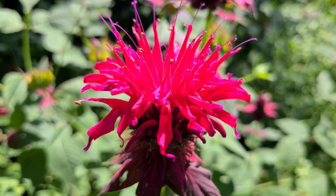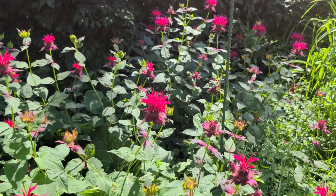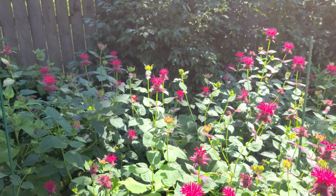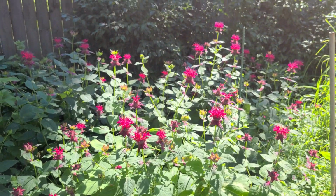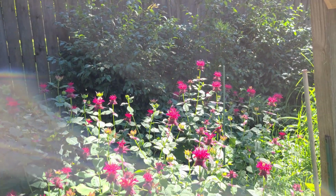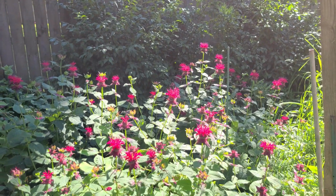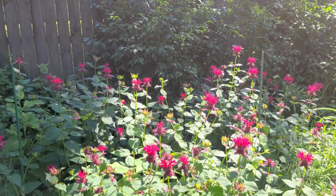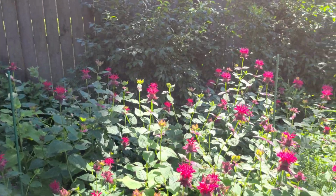Lots of insects over here checking out the bee balm. I also like this cultivar because it's very tall. This is like 3 to 4 feet tall. Hummingbirds love it too. I always spend a ton of time on this in my videos, every year, because I just love it so much. It's so pretty.